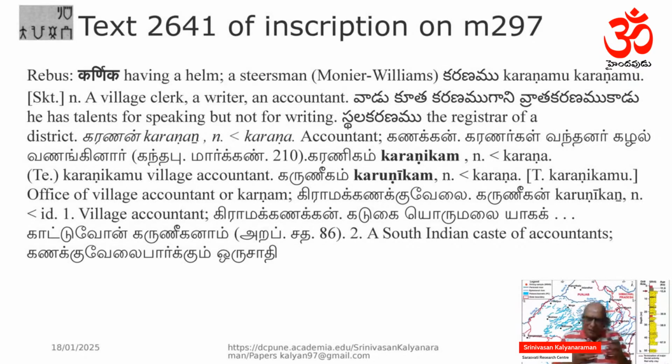Karnika. It can also signify the Karna, the rim of vessel, can also be read as Karnika. Karnika is a steersman, the man in charge of the boat, the cargo boat. He is a helmsman, steersman. It can also be a Karnamu, a village accountant in Telugu. Karnikam in Tamil. Kannada. In Oriya, a writer. Handwriting, called Kannada. Next, please.